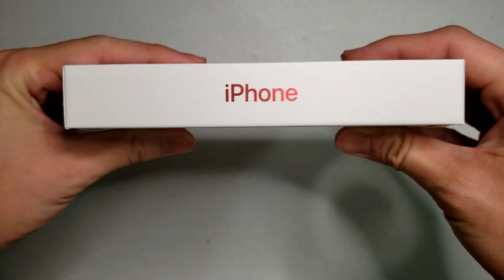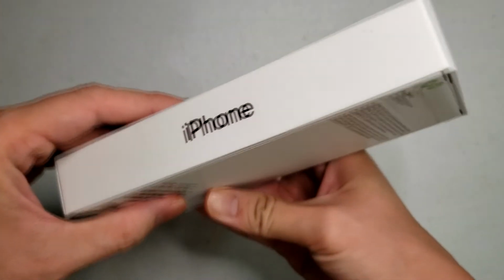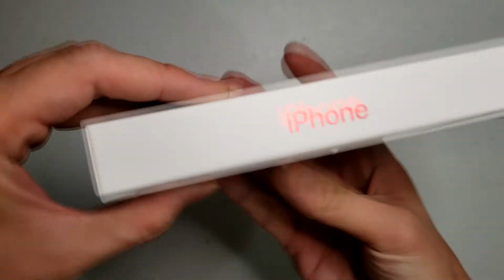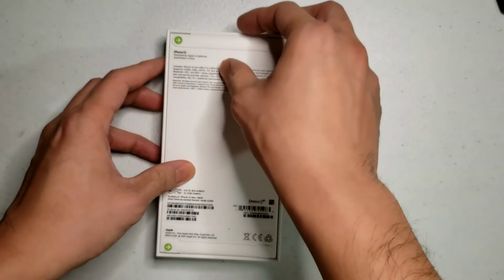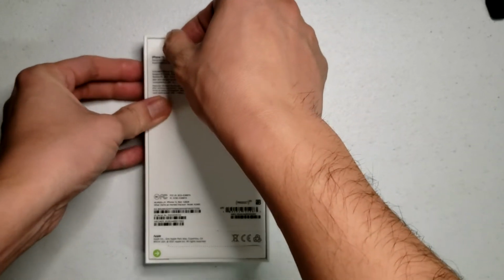What's the difference between these two is there are different color models. For the iPhone 13 you get the pink, blue, black, white, and red. And for the iPhone 13 Pro, you get the Sierra Blue, as they call it, the silver, gold, and graphite. They both have a 6.1 Super Retina XDR display. However, the iPhone 13 Pro does have the Pro Motion.